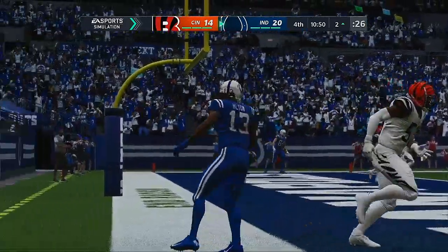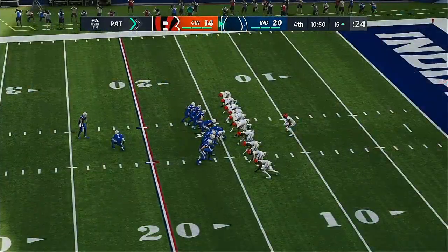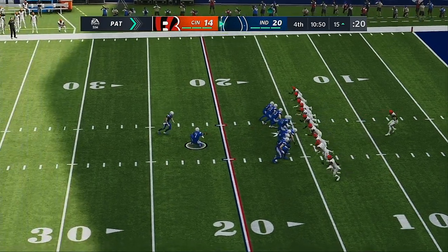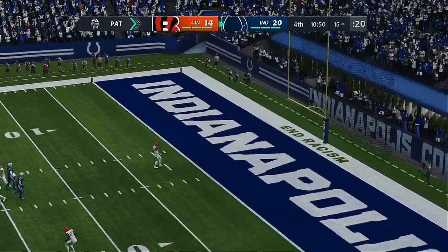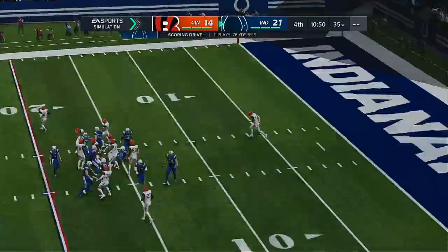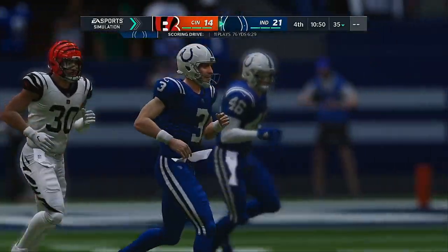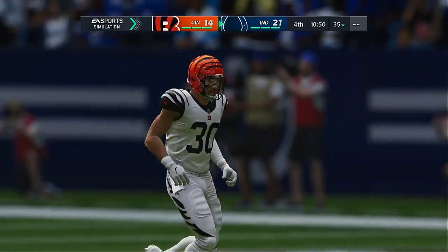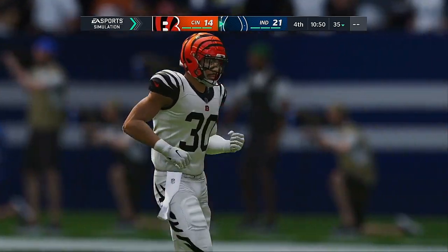So second and goal there from the one, they go to the air. And the perfect down to throw the football in this sequence. Second down is always kind of the, do they throw it, do they run it? They worked it out to perfection on that one by throwing it into the end zone. Extra point right down the middle, and the lead is now 21-14.